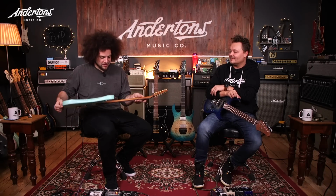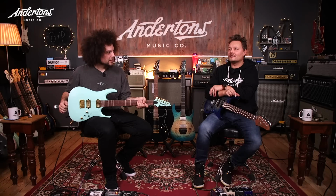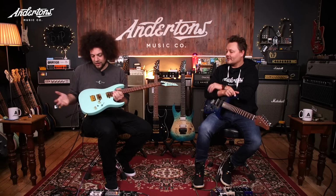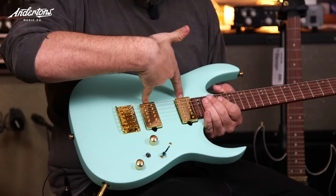Anyway, roasted maple neck, Jatoba fretboard, and then the body is Nyatoh. It's like N-Y-A-T-O-H or something. Yeah, again, Nyatoh. Never heard of it before, but this is a £699 guitar. Yeah, which I can't really get over at this point. Around that, always check the links, because it might change.